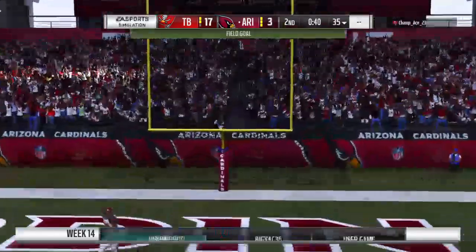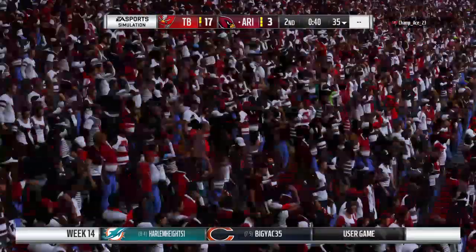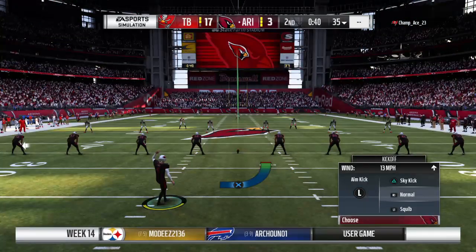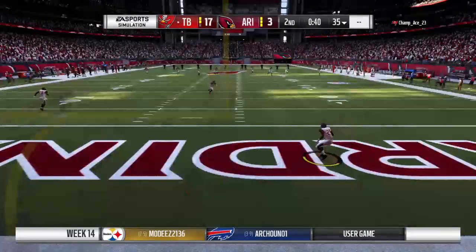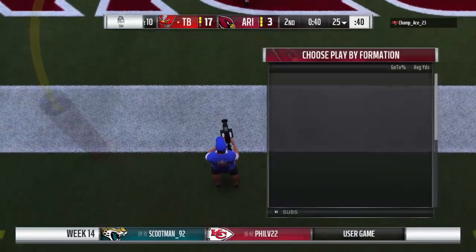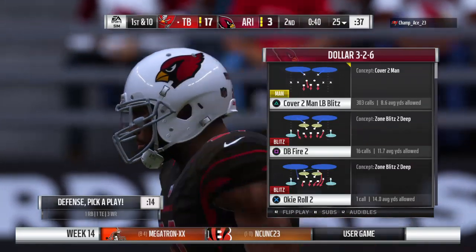And Lambo will put this one through. And they're on the board at least here. It's now 17-3. So 3 drives now for this offense, and that field goal gives them their first 3 points. So if you're an offensive coordinator and you're averaging a point a drive, you're in the wrong line of work, aren't you? You've got to find a way to unlock the key to these defenses and put some big points on the board. Now the Buccaneers offense gets ready to head back onto the field.